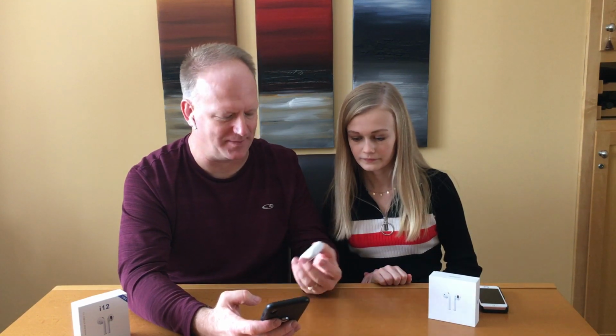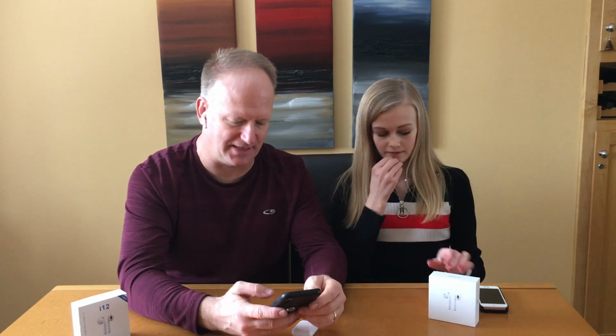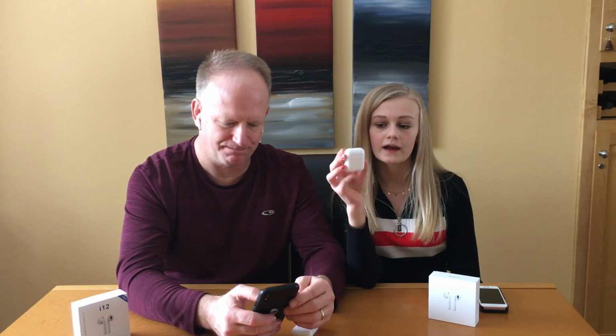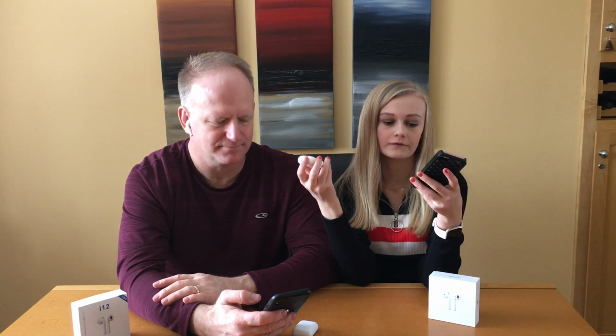Okay, so that wasn't so bad. I bet I just have to learn about maybe using the pairing button before I take them out of the case. Either way, I'm connected and I'm ready to check out some music to see how it sounds. So a nice thing about the AirPods is that if you use your phone, then you only have to hit the pairing button the first time you pair them to your phone or any new devices you have.